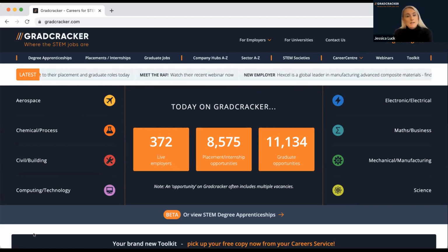Then through to companies that are quite small, so there could be startup organizations, or quite small companies, also known as an SME, so small to medium enterprise. So this is the great thing about Gradcracker. It's a fantastic place where you can really discover and explore where your degree can take you. Okay, so one of the first things I'm going to definitely recommend you all to do is to actually register on Gradcracker.